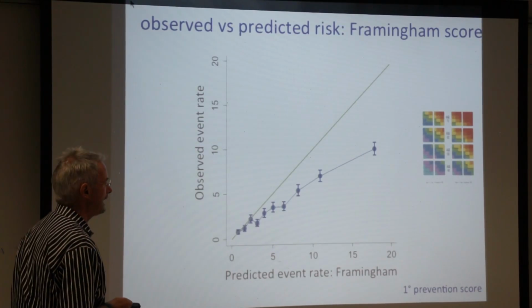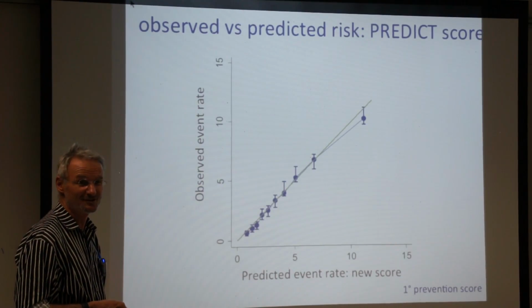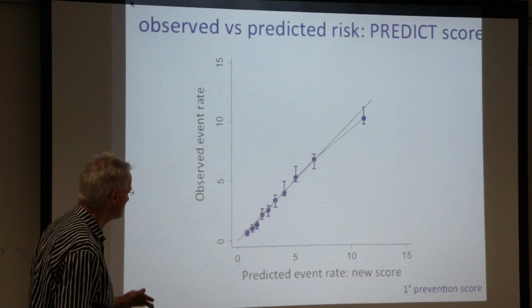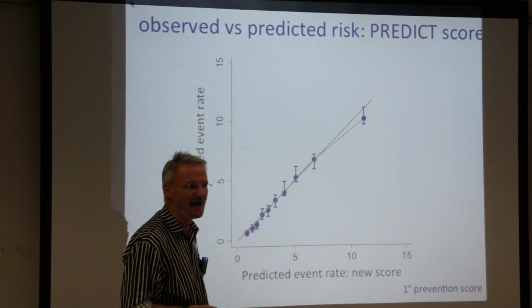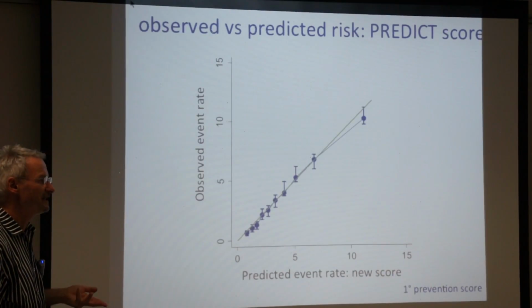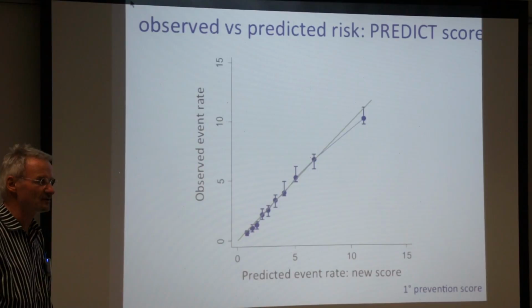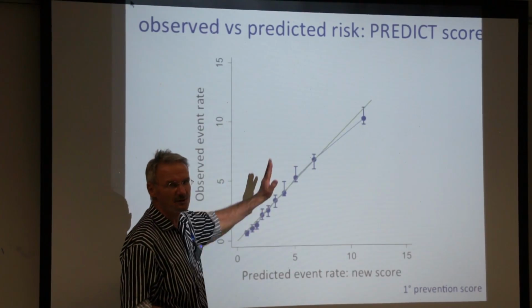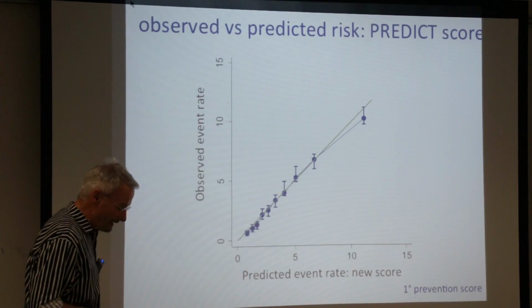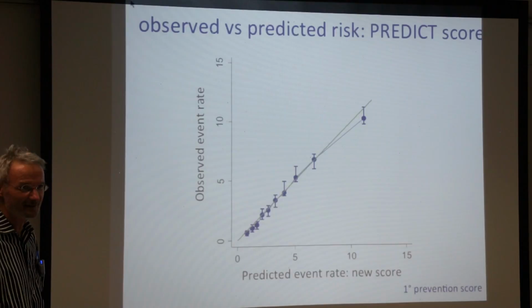Whereas our own equation, almost by definition, is right on the money, because we're using the same data. There are ways of dividing your data set into derivation cohorts and validation cohorts. But pretty much when you've got a big data set like ours, you can get it right. So we've been over-predicting risk in New Zealand, at least recently.